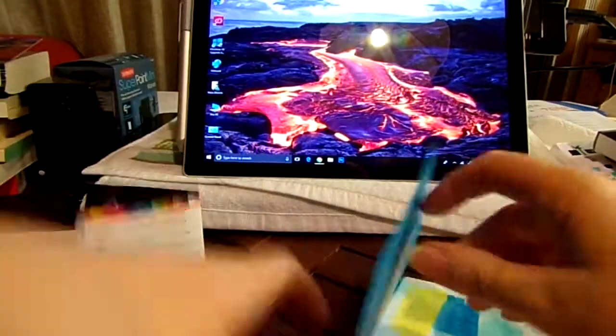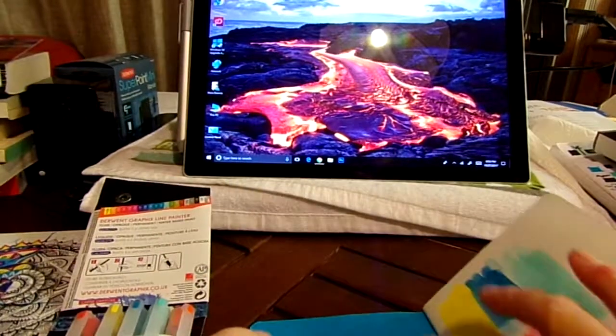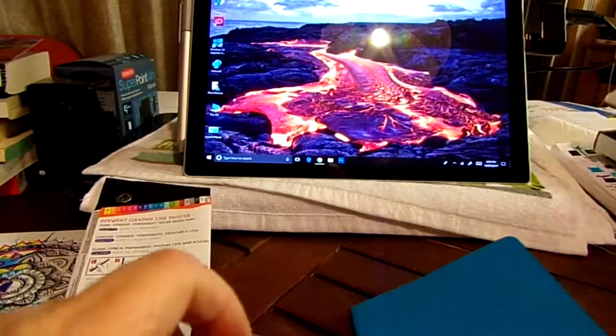I especially like that it's got this little nameplate in the beginning. I need to glue it down a little bit better. I've got a glue stick. I'll just stick it down better. But anyway, I love it that this one came with the sketchbook journal.